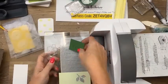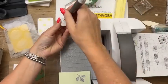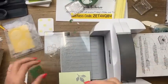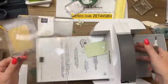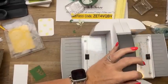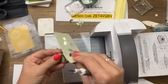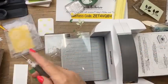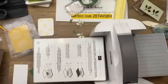I wonder how many times I've lost a die during Facebook Live. I don't think I've ever completely lost it. Have I? Where I had to actually fussy cut? Maybe I have. I've lost stamps before. You know, when you hear that cling on the floor, you know, uh-oh. Maybe if I can find my magnetic wand, that will help me find it.